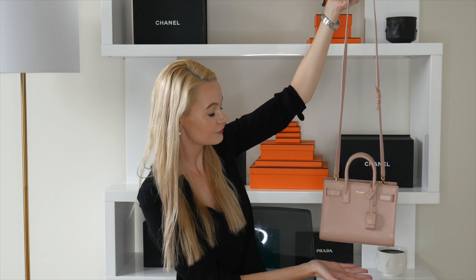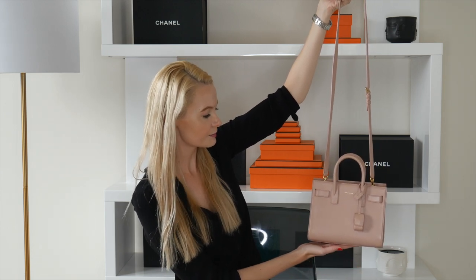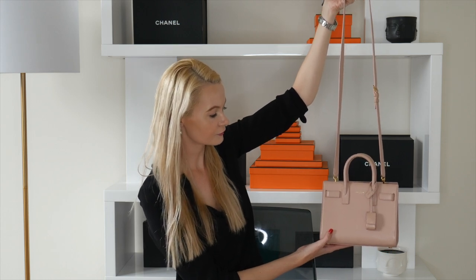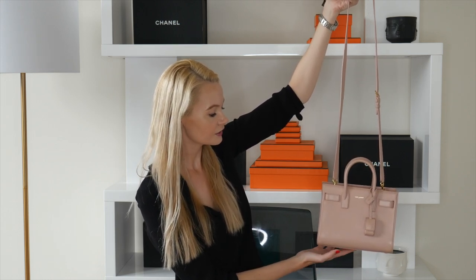Very understated, very casual still. This is a day bag for me. This is not something that I would choose to wear on a night out, but I think that for a day, it's really nice. It's also really good for a travel bag.